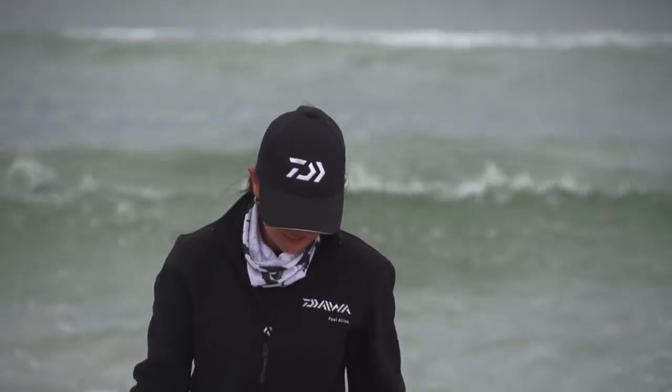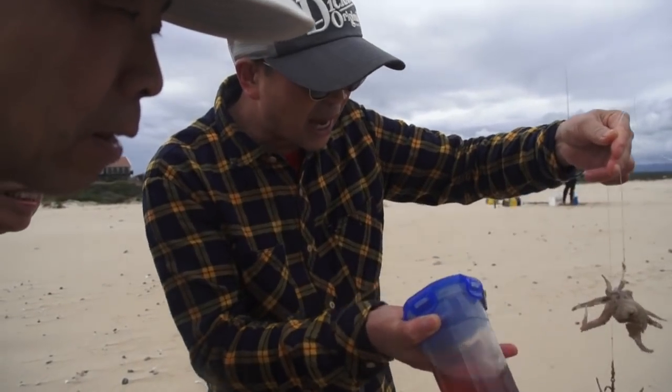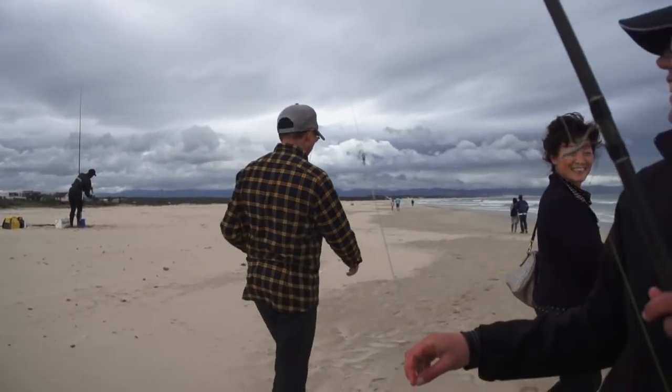Spectators on the beach this afternoon. It's quite interesting to see how people react, and especially when you put back fish in the water. And I think it's a good thing that everyone out there knows that if we do conserve our resources, we will have fish to fish for in the future.